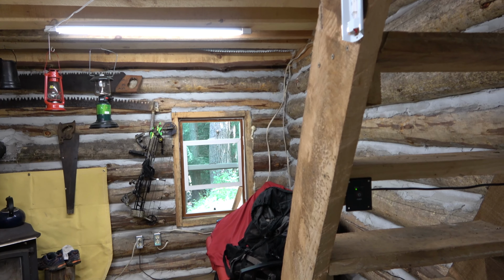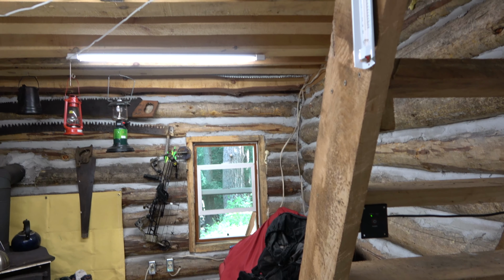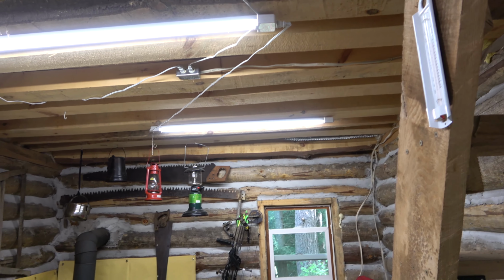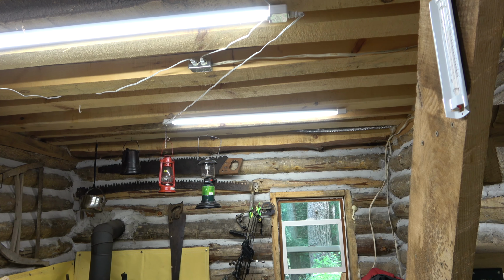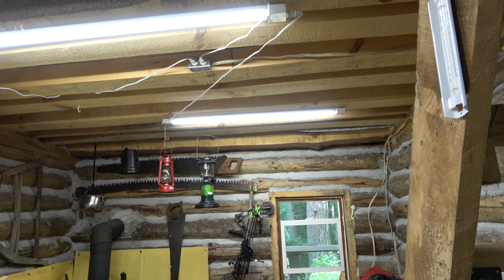It's a simple lighting system. There's all different ways of doing it. I had some suggestions on a previous video, which were good suggestions, of running 12 volt lights, and they probably would be a little more efficient. Obviously these are 120 volt, and they have a transformer built in. You get a little bit of transformer buzz, but not bad.